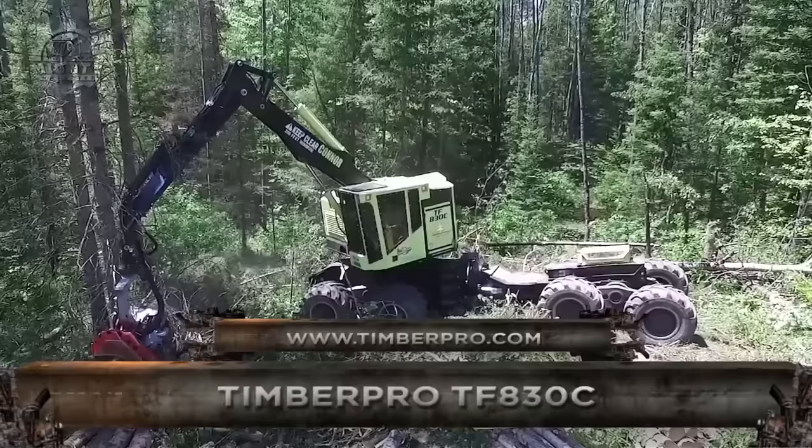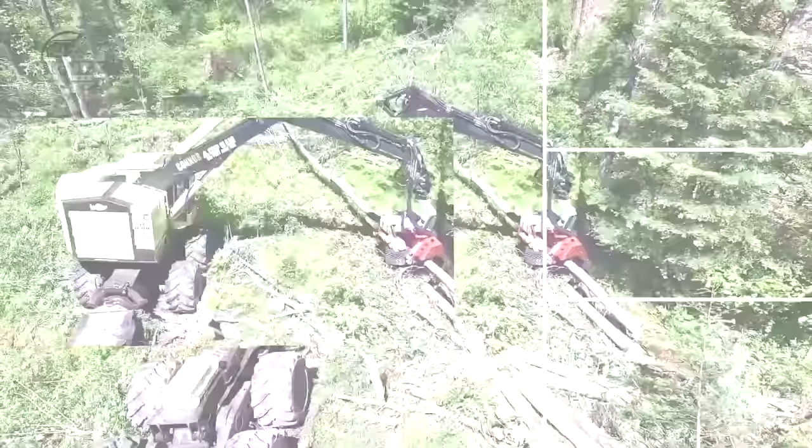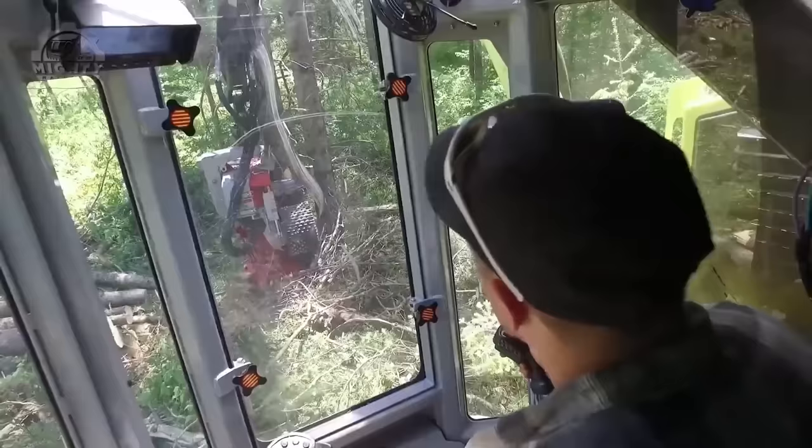With the Timber Pro TF830C, a beast of a machine designed for the forestry industry. The Timber Pro TF830C is a giant in the world of logging. Equipped with a massive harvester head, it can efficiently cut and process trees precisely. Its advanced controls and heavy-duty builds make it a force to be reckoned with in challenging logging environments.